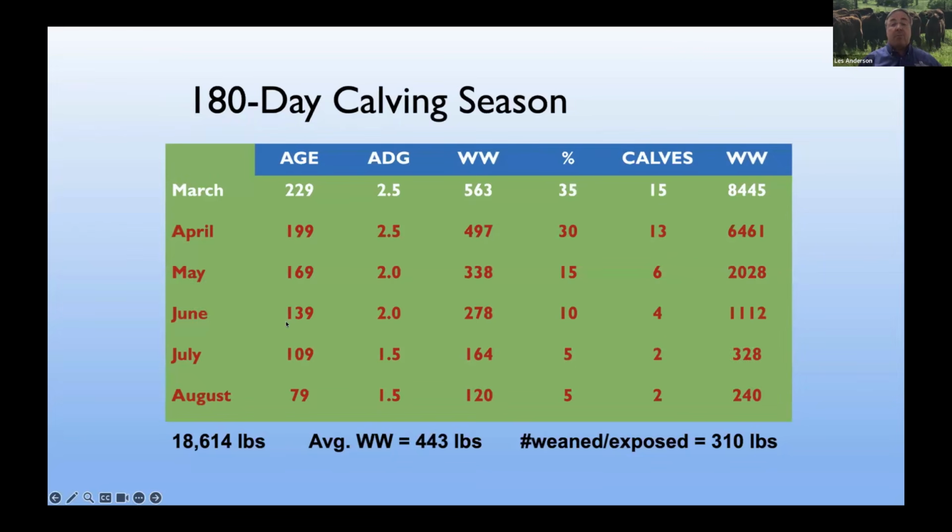Put this in tabular form. Okay, now March 15th is halfway through March, and there's 229 days from March 15th to November the 1st. Those calves weaned 563 pounds on average, for about 2.5 pounds a day average daily gain. You can see what the calves born in the other months weighed.